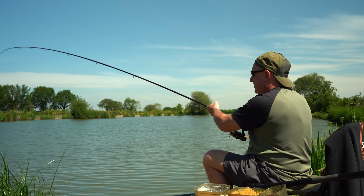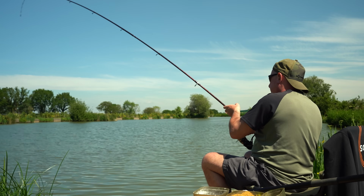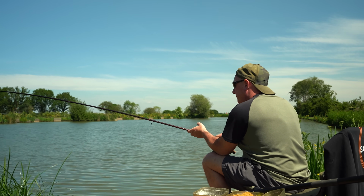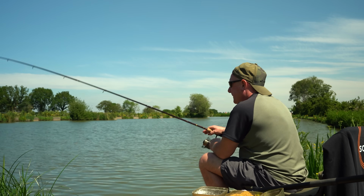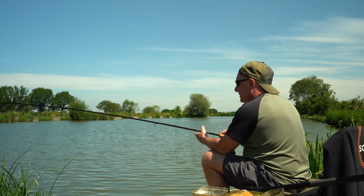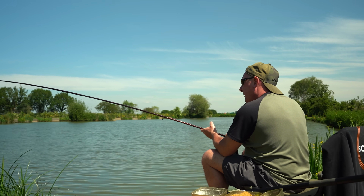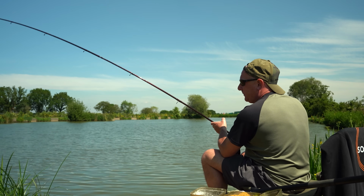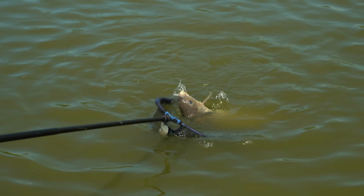You can see this group of fish in front of me now, just swimming just below the surface. And as the feeder's been in for a bit and they've come to investigate what's obviously gone down through the layers of water, just getting that bite as the banded pellet's dropped down. Come on, darling. There we go.